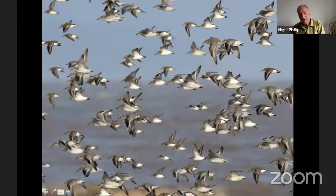I don't know whether you've tried to watch waders on these beaches. They're often very far away. It's in the winter time. There may not be much bright light. The birds can all look much the same. But on a good day, with binoculars or a telescope, and if they land in front of you, you can start to work out what you're looking at.